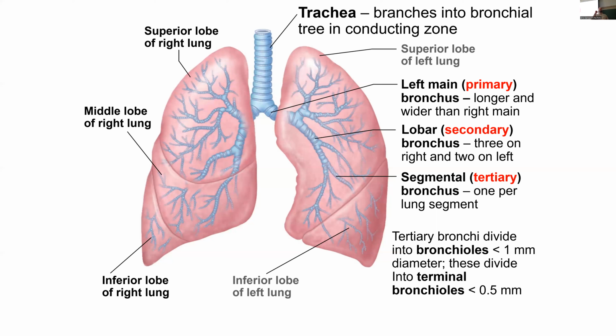What I want you to know is you have the two primary left and right bronchi, they bifurcate a bunch of times, they get smaller and smaller. And finally, they divide into what's called bronchioles. These are like the really, really small bronchi down in here. And then those further divide into what's called terminal bronchioles. So big bronchi, go to little bronchi, go to bronchioles, go to terminal bronchioles.